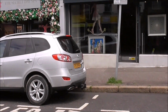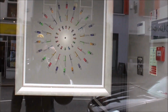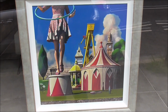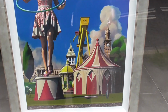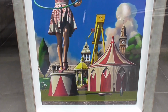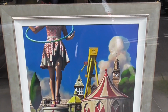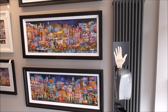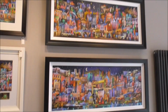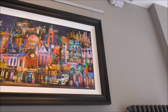I'll just nip across the road without getting run down. And this is some of his more recent pieces in the front window. His artwork is very, very clever because he takes iconic images and iconic views of landmarks and important places to visit in Belfast, and he makes a montage, and he has done this in other UK cities, and throughout Europe and beyond. So you can see some of Keith Drury's unique style, the vibrancy, the colour. It's very, very contemporary, and it's packed full of iconic images from Belfast. As I say, sort of a montage.